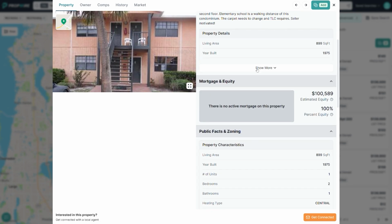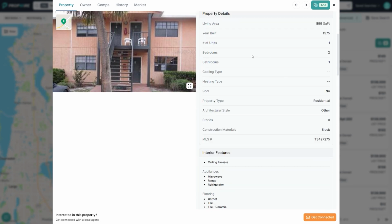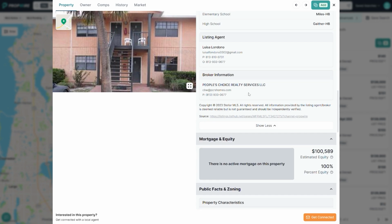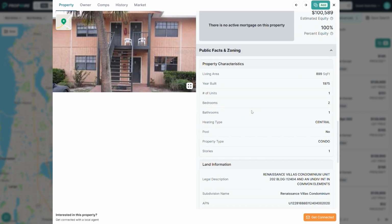Now, one more thing about PropWire. PropWire is a data software, so even if you find an on-market property on Zillow, Redfin, or anywhere else, search the property inside PropWire to get info about the property. You get mortgage info, owner info, and even the listing agent, which is sometimes difficult to acquire on Redfin or Zillow.